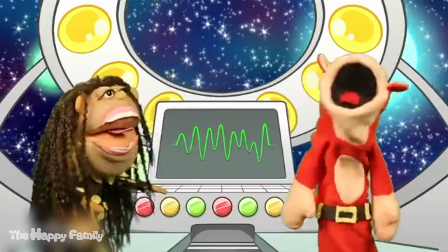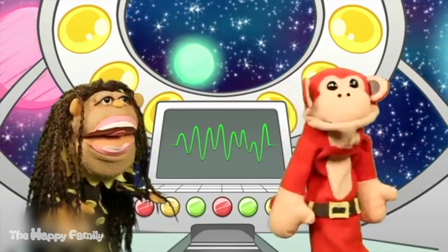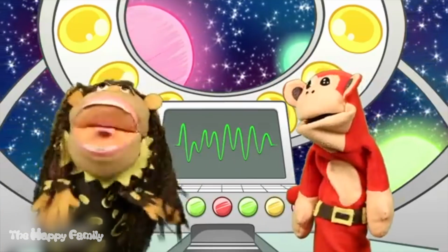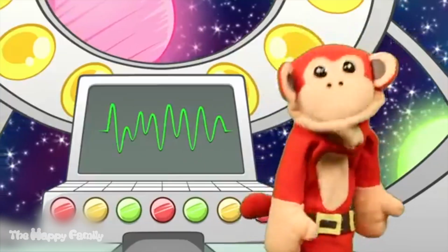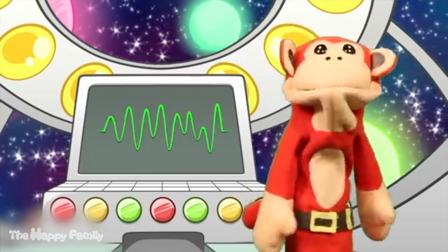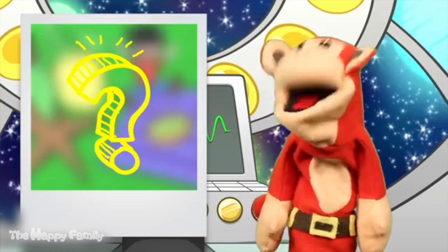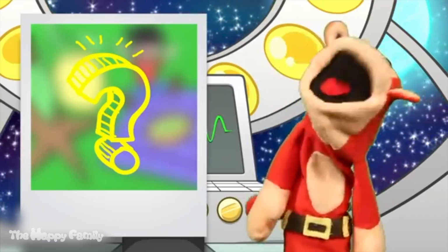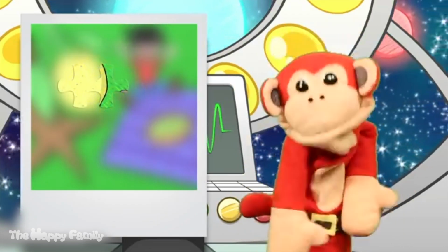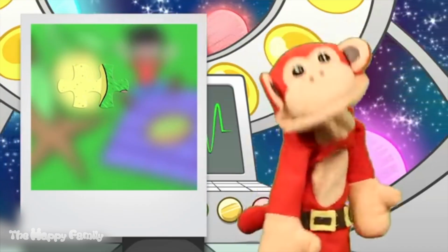Wait, Nicola! I have an idea. How about we play a guessing game? Yes, that's my favorite game. All right, let's go with the first clue. Yes, yes, yes! Tell me! All right. The fruit we are looking for today is yellow and grows on very tall trees.